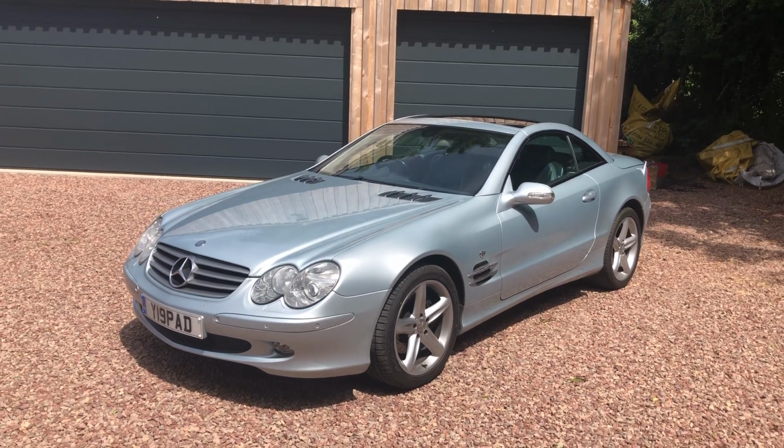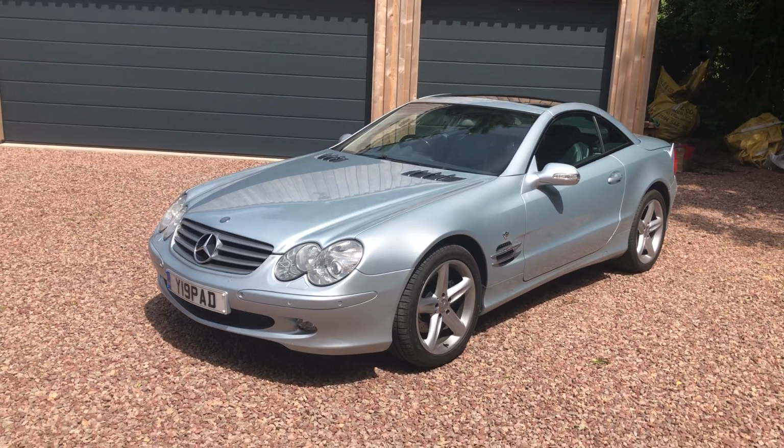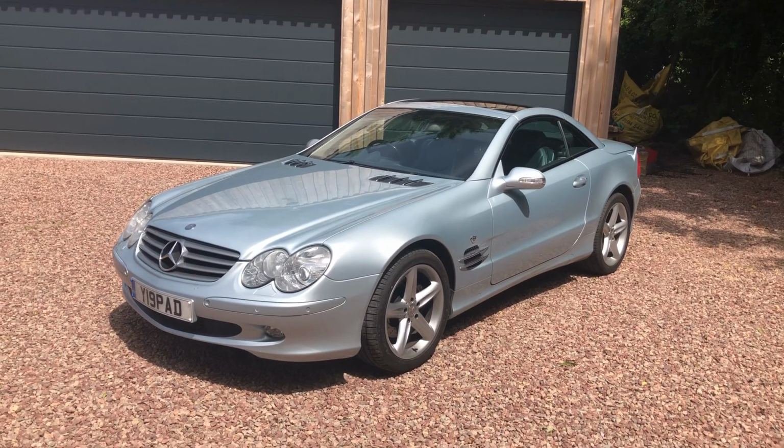You'll lose nothing in depreciation. If you keep it fault-free, if you keep it well serviced, I assure you, you won't lose anything in value. But you do need to budget probably about 2k a year on running costs.